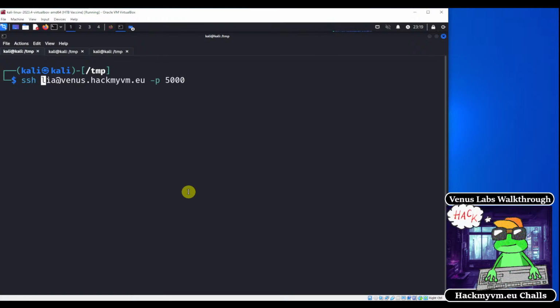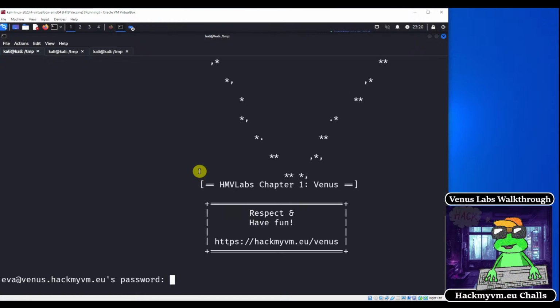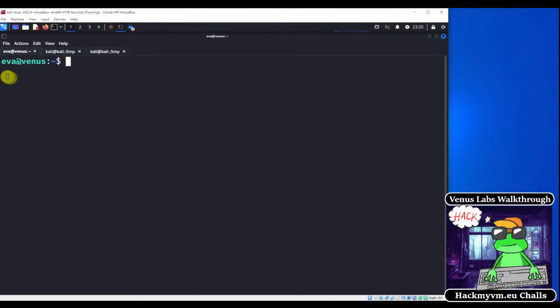So we're now going to SSH into the next level, which is level 17. Let me take a look at, oh, this is level 16. Okay, all right, so we're going to log in as Ava. This is the Ava level on the Venus CTF lab on the Hackmyvm.eu website. Okay, so let's take a look at what is in the directory. So in order to finish the mission, we have to first take a look at what we need to do inside this level. So to do so, we're going to read the mission.txt file.